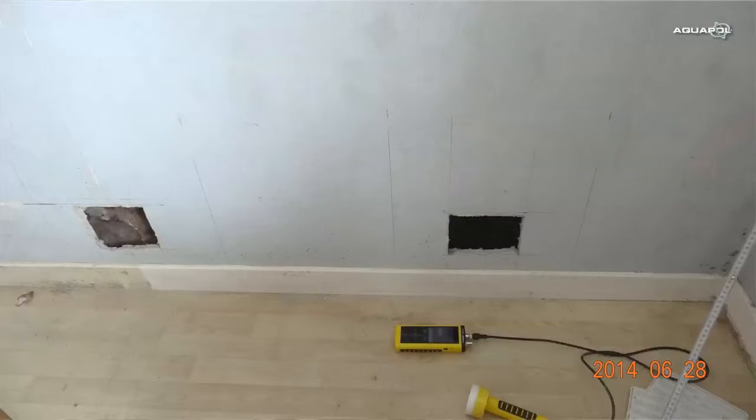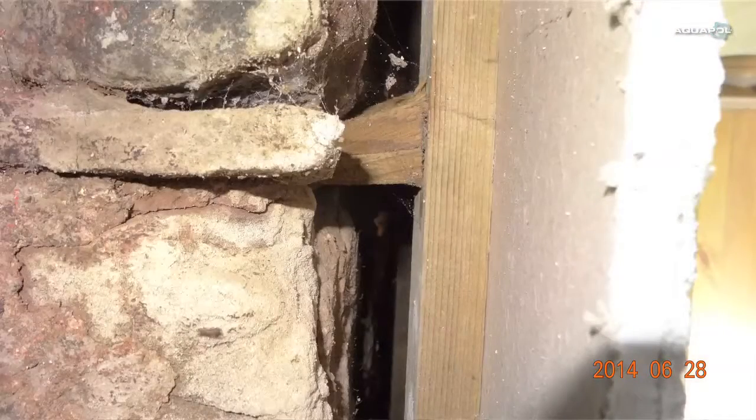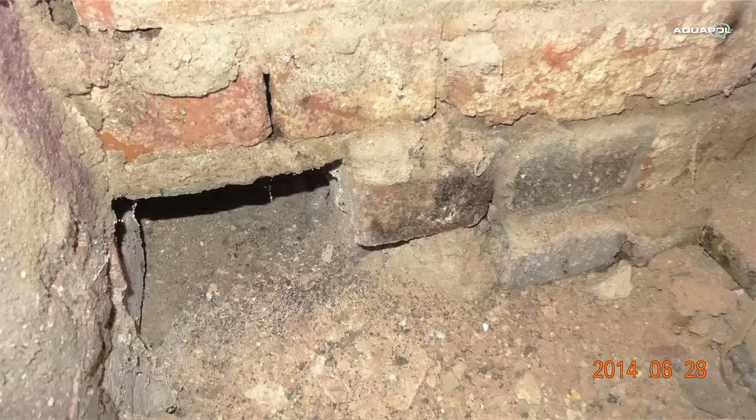We first knew we had a damp problem when we purchased the property. We had a survey done, obviously, as you do, and this was pointed out to us. So, as a resolution, I started to look on the internet and do a little bit of research to see if I could get a reputable company to come out and investigate the problem for us.